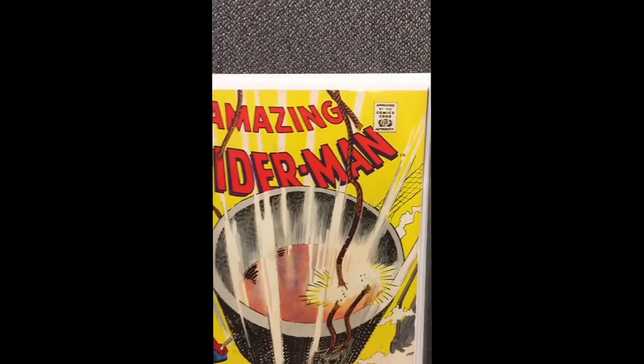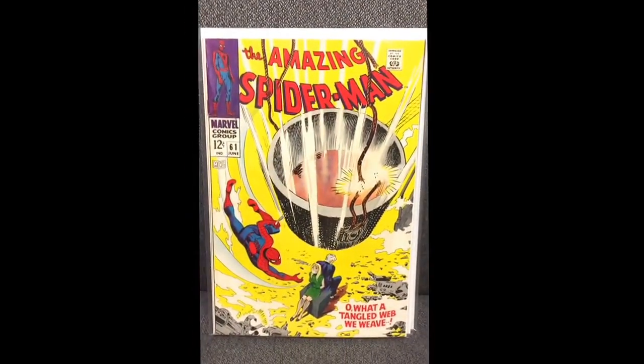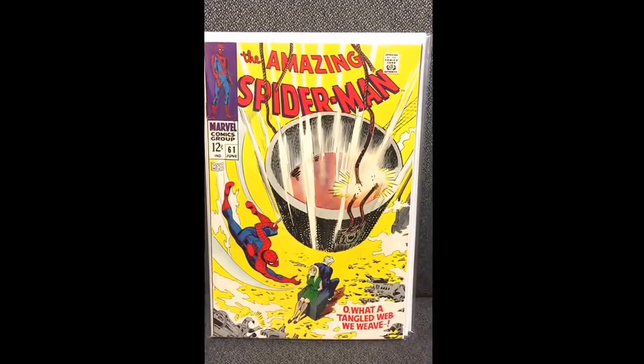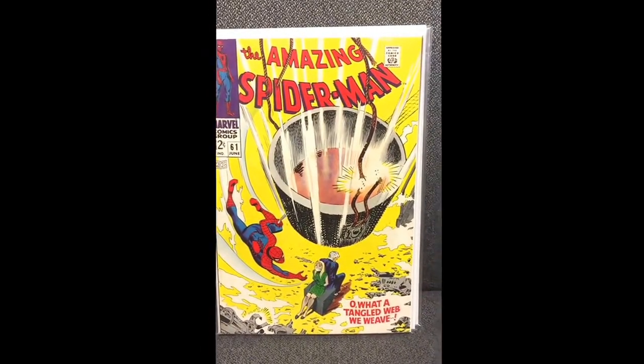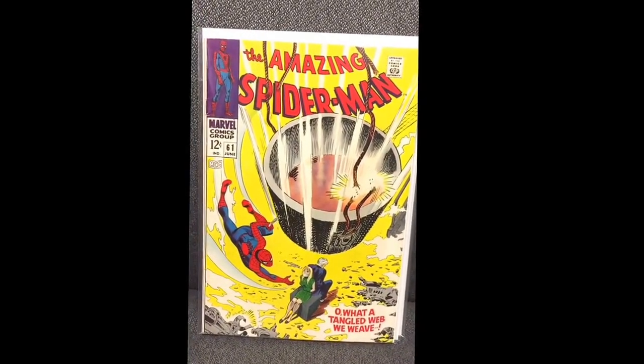So again, another yellow cover. I don't know what it is with the 60s and yellow covers, but this is the first appearance of Gwen Stacy on a cover of the Amazing Spider-Man. I was pretty surprised. I mean, she showed up at like issue 31 and doesn't get a cover until issue 61, so it's pretty interesting when I was researching that.